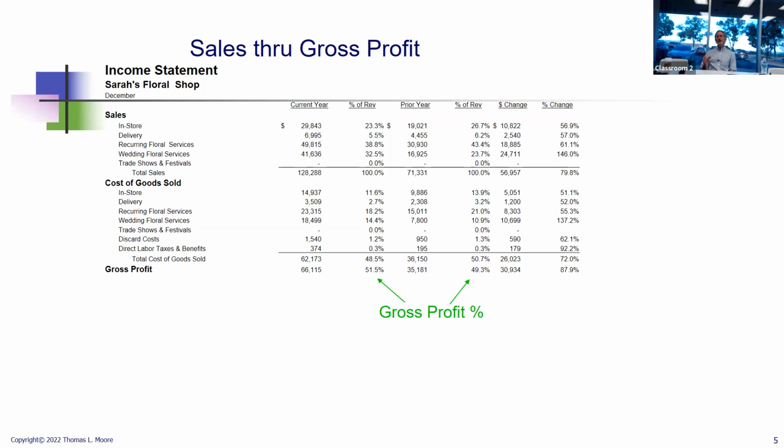Last year, you could see here that she had 49.3% of revenue was her gross profit. That represents about 2.2 pennies per dollar earned. So for every dollar that you have in gross profit, you're getting about 2.2 cents more this year than you got last year. That doesn't sound like much. But if you're doing hundreds of thousands of dollars, that adds up pretty quickly. So that's a nice number to see, and a nice way to look at it.